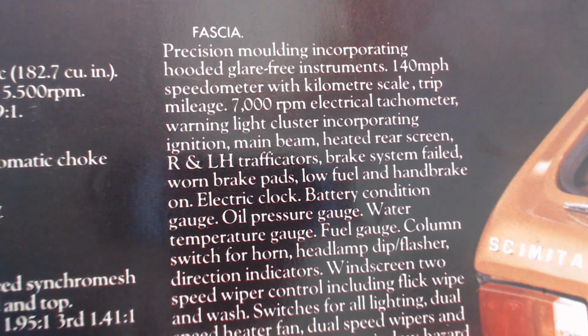So the next section is entitled Fascia. It says precision moulding incorporating hooded glare-free instruments, 140 miles per hour speedometer, which sounds impressive, but it didn't do 140 miles per hour, of course, with kilometre scale, trip mileage, 7,000 RPM electrical tachometer, warning light cluster, incorporated ignition, main beam, heated rear screen, or right and left hand trafficators. Now, it's always weird when they put trafficators in there, because you almost imagine the 50s cars and a little arm coming out the side, but it just means indicators, of course.